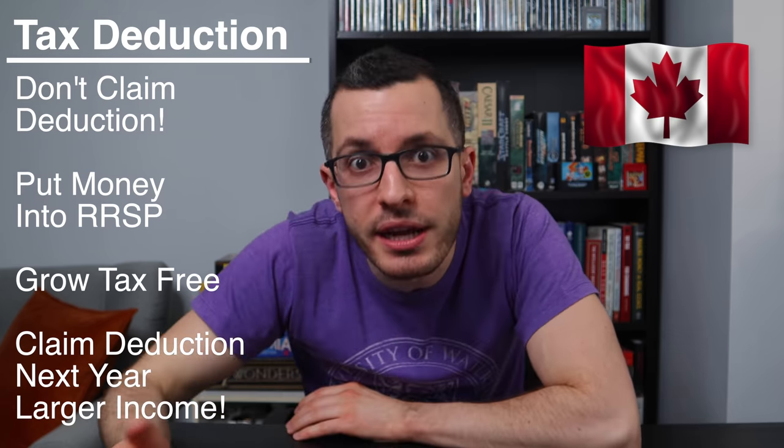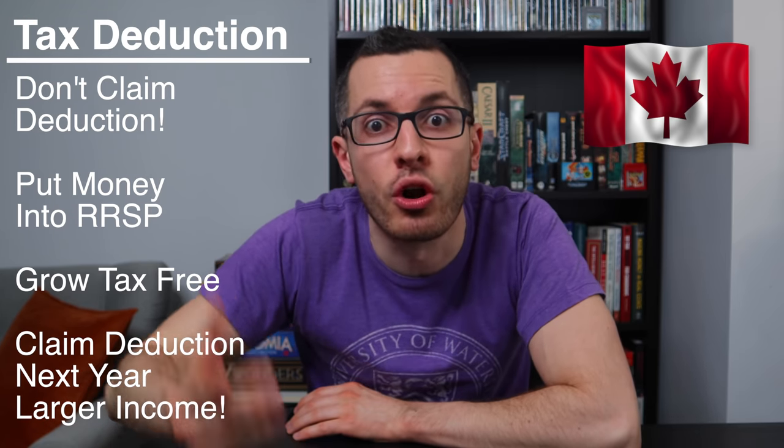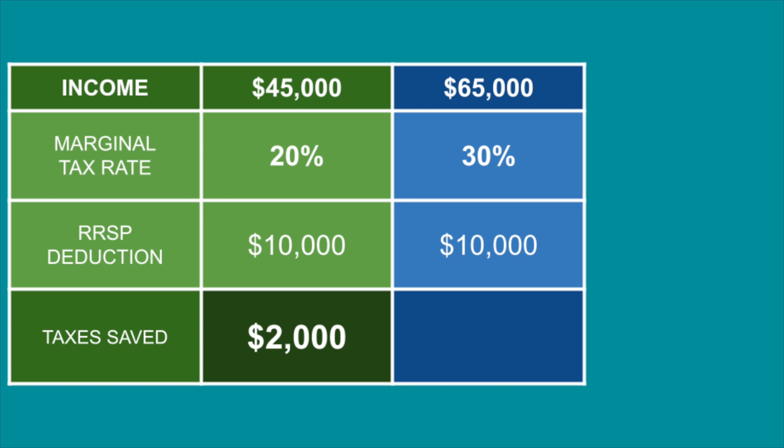I could put the money into my RRSP and let it grow tax-free, but I can choose to carry forward that deduction to next year if I expect a larger income. Back to my example, if next year my salary increases to $65,000, now I'm in a larger tax bracket with a higher marginal tax rate of 30%. Since I carried forward that RRSP deduction, now I can claim that same $10,000 deduction, but I save 30% of that. So now I get $3,000 as a tax refund. I just gained an extra $1,000 in tax savings just for waiting 1 year.